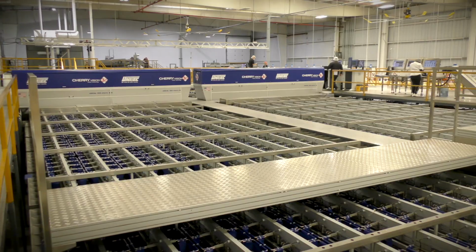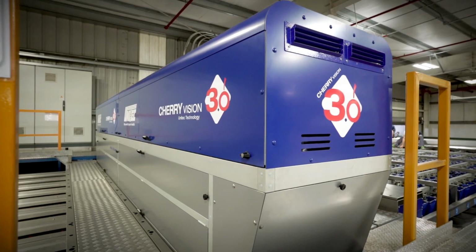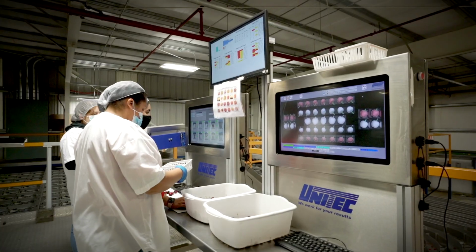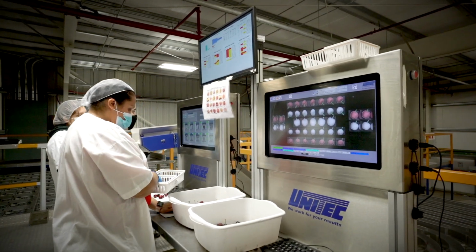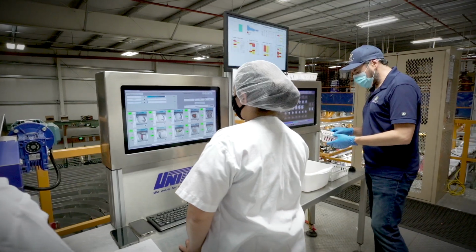We use a really interesting piece of equipment to sort the cherries. So we will put every cherry onto its own cup, and then we will use cameras to take a lot of pictures of those cherries. So we get 36 pictures of every single cherry. The things that we're looking for, simply separating dark colored cherries from light ones. We can separate big ones from small ones. And most importantly, we're separating good ones from bad ones.